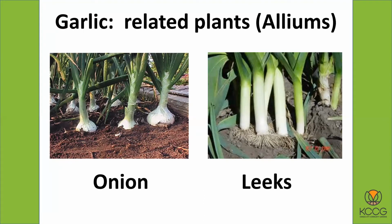Leeks are kind of different. Instead of a bulb, they make a stalk, and it's sort of like a giant green onion stalk. And they can be quite large. You'll see them at the grocery store. They're pretty good size. And I'll just tell you, we're not in prime leek growing area because we don't have a long enough cool season. But you can grow leeks here, and you can get nice ones. They just probably won't be quite as big as the ones at the store.